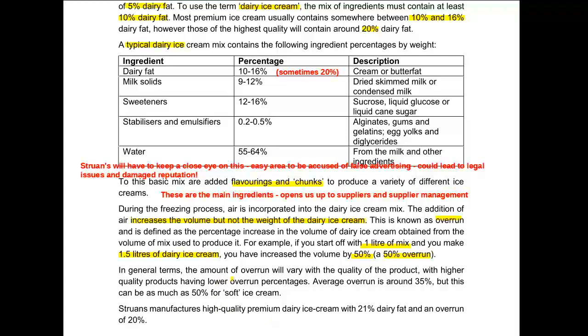So, in general terms, the amount of overrun will vary with the quality of the product. So kind of what we were just saying there about if you have too much overrun, then the quality of the product is going to come down and you may get customers complaining. With higher quality products having lower overrun percentages, average overrun is around 35%. But it can be as much as 50% for soft ice cream. Now, we don't know yet what any of these figures are for Struans. We don't know their overrun. We don't know what percentage of their ice cream is dairy fat. But we can presume that, since they're called dairy ice cream, that they have a high percentage of dairy fat. But we don't know about overrun or what their approach is to that. That'll be something to keep an eye on. And that might be an area that we can improve or look at.